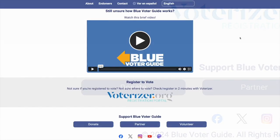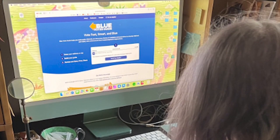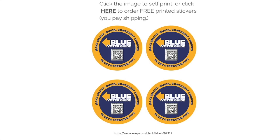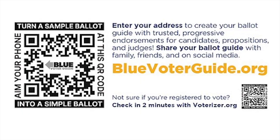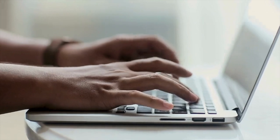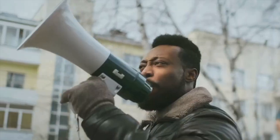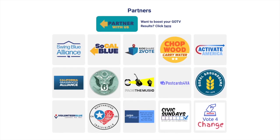Donate today at bluevoterguide.org. The second thing, we need your help getting bluevoterguide.org in front of as many progressive voters as possible. We have t-shirts, stickers, magnets, and postcards with the Blue Voter Guide QR code. You can also tell people about it on your website or via your newsletter or on social media. Tell voters about Blue Voter Guide when you text, postcard, phone bank, and canvass. These are some of our partners.